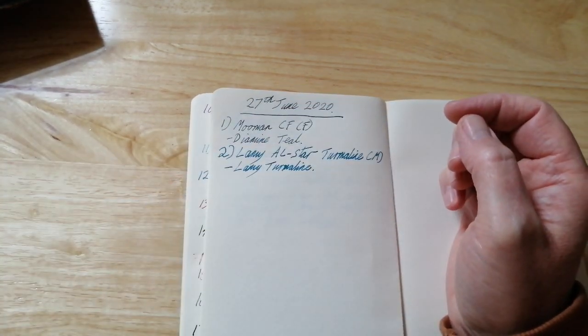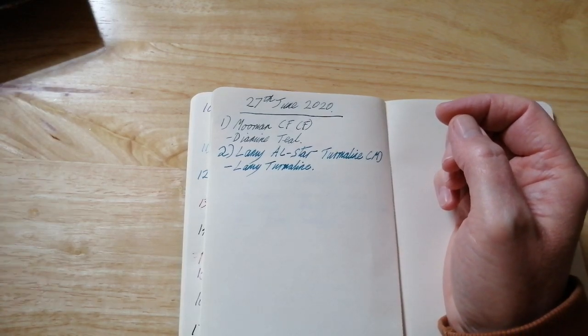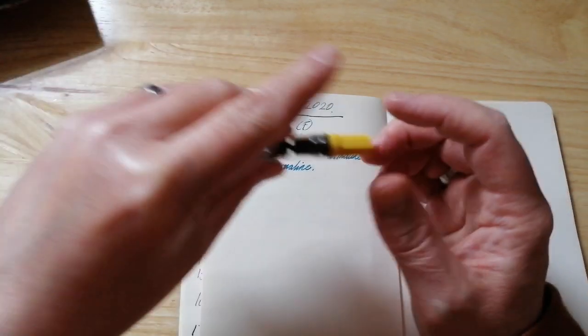So that's quite a nice pen. I'll go with this one next.